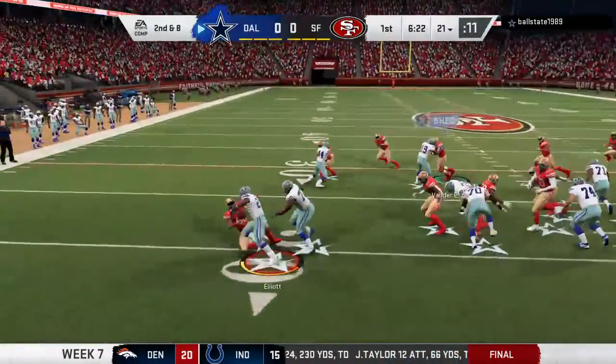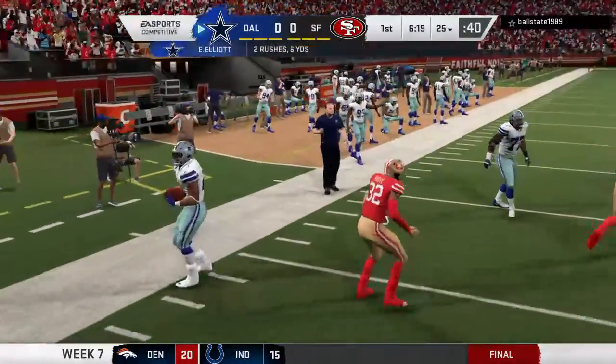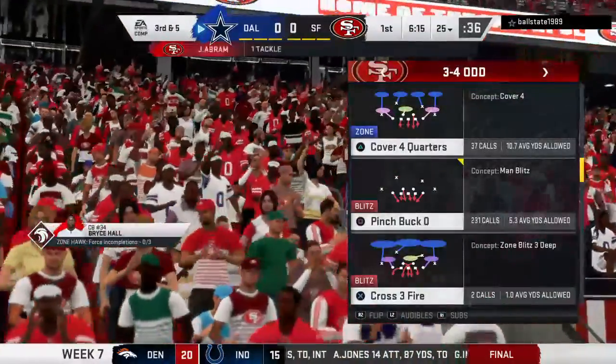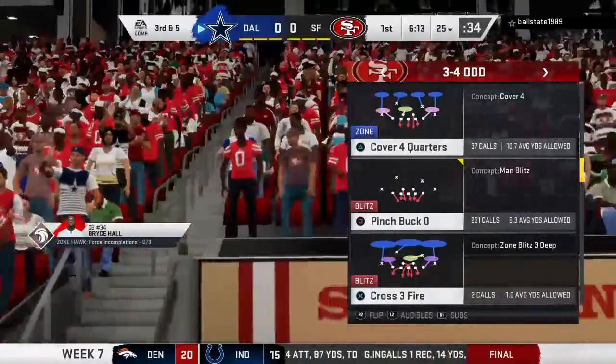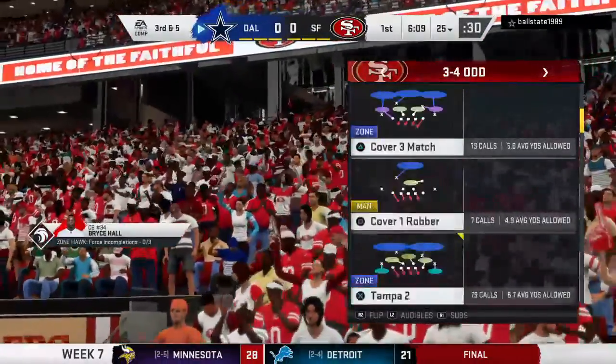On second down, Elliott muscles him off. And he's upended after a gain of 4 up to the 25-yard line. And that's one of the reasons you like to blitz even on run downs. It confuses the blocking assignments. It doesn't allow those offensive linemen to get up to the second level.